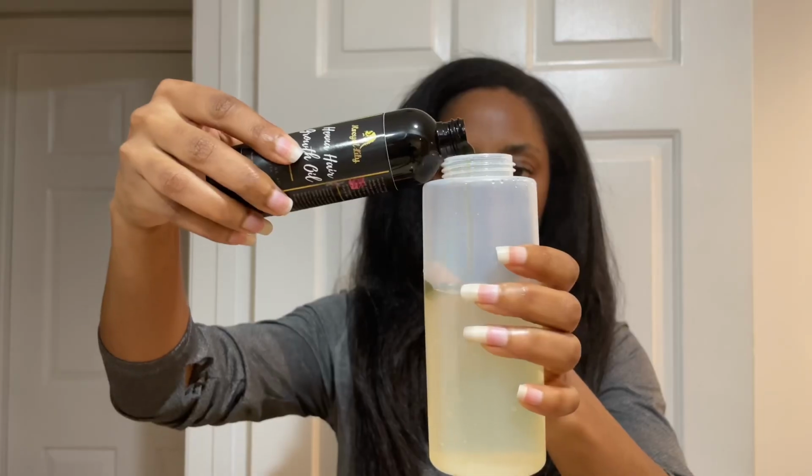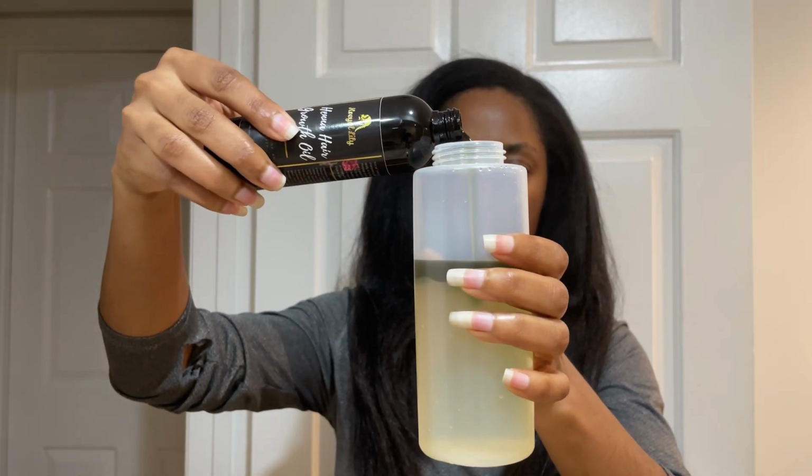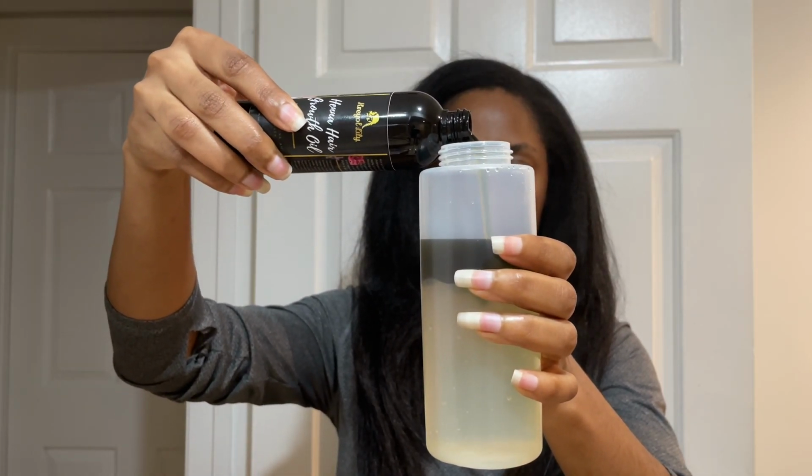So all you want to do is apply this hair oil all over your hair from roots to ends, and you can apply this all over your hair 2 to 3 times a week, or you can also do it daily if necessary.